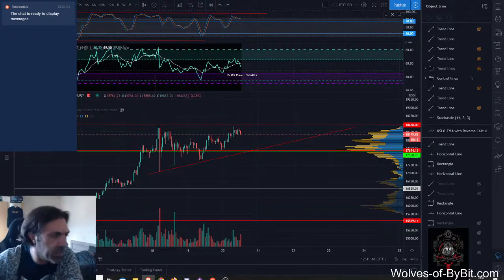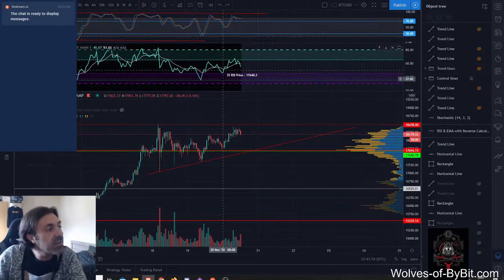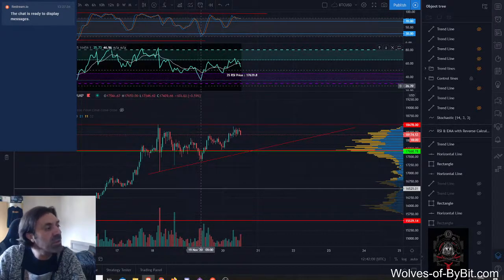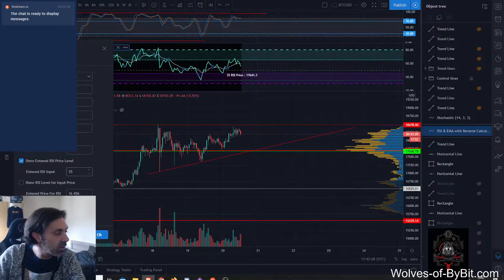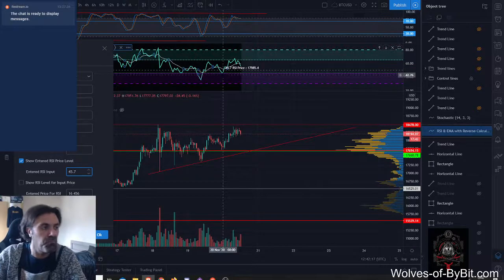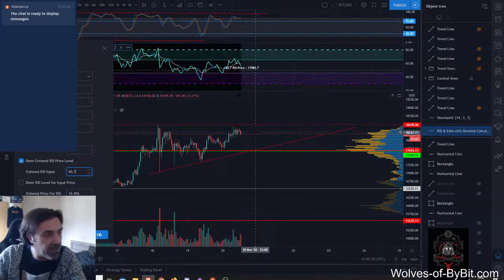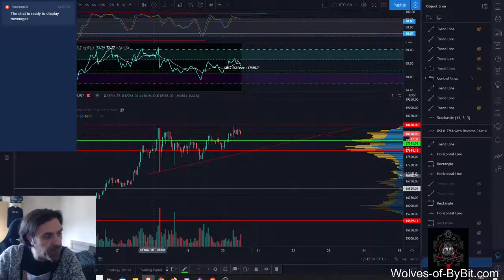Okay, let's see where we stand. Now, RSI here on this low is sitting at 45.7. This one is 35.7. So 45.7 and 35.7. Let's do the math. So 45.7 will enter the bullish divergence area at about 18,000. Let's take this green line and let's move it up here.